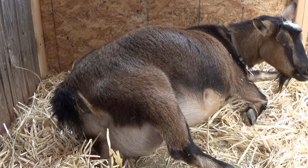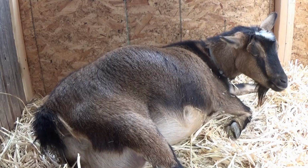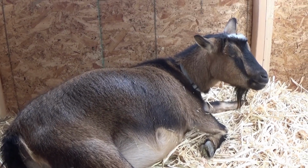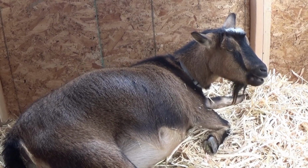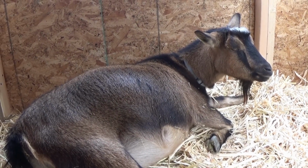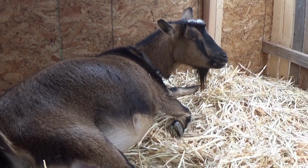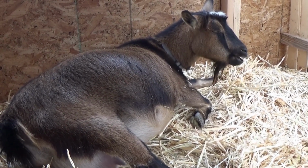Oh girl, are you gonna start pushing already? We maybe got out here in the nick of time. Kicking out her leg and making those sad moans. This is Schillie's second time kidding. She's 2 years old, and last year she had 2 babies. She's actually a lot bigger than she was last year, but we will see.